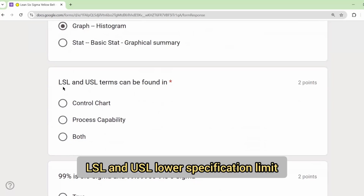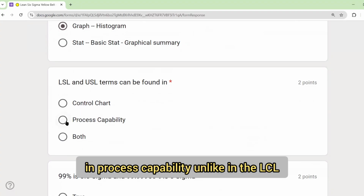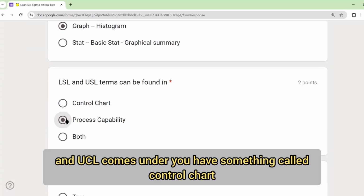LSL and USL, lower specification limit and upper specification limit, can be found in process capability. Unlike LCL and UCL, which come under the control chart.